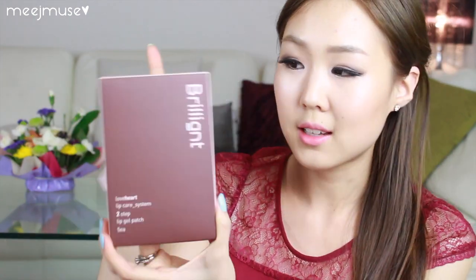Okay, so I've got two single eyeshadows from MUSTAEV. I've also got these two Brilliant Love Heart Lip Care Systems, One Step Lip Mask and One Three Step Lip Essence. Oh, I know what this is. It's a three-step system, so this is the first step, this is the second step, and this is the third step. Basically, it's just a kit to get your lips looking nice and hydrated and ready for lipstick. So awesome, can't wait to see that.